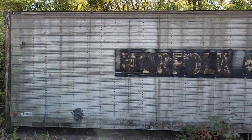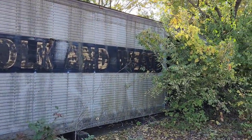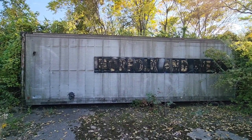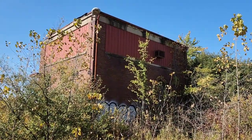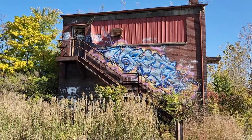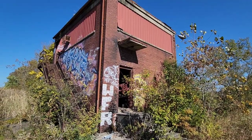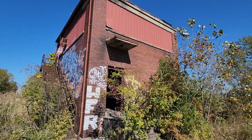Oh, now there's a fine. Old Norfolk and Western trailer. Awesome. Well, here's a nice find. I'm not sure what the building was used for. Seeing some indications it may have been an electrical building. Not sure though.